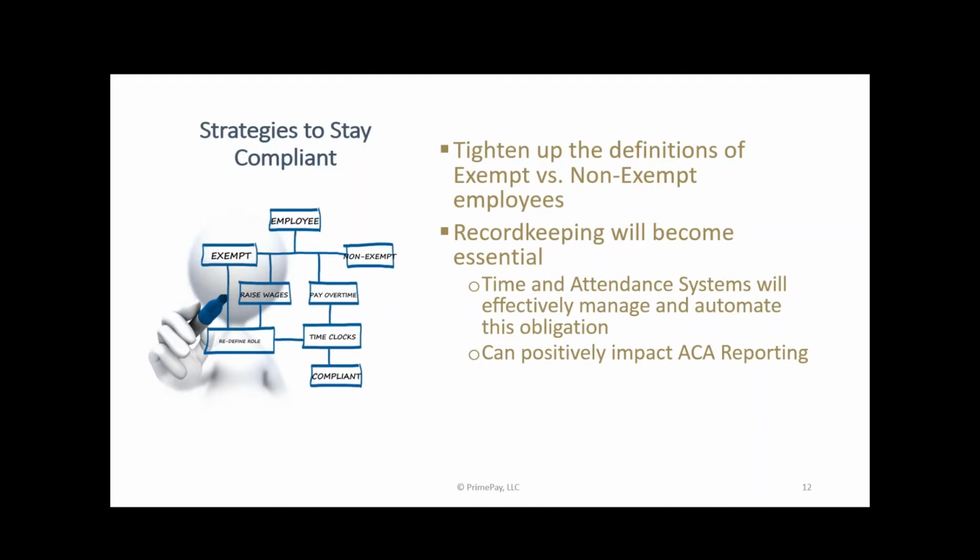One note with record-keeping systems is that it can truly positively impact ACA reporting. So if you're talking with an employer about these new rules and they do not have a time and attendance system, having that system tied to payroll and to an ACA solution that will create all of the applicable large employer forms, right? All of that is huge, and that's a positive, efficient impact in regard to ACA.